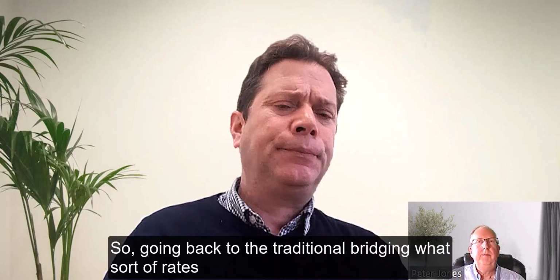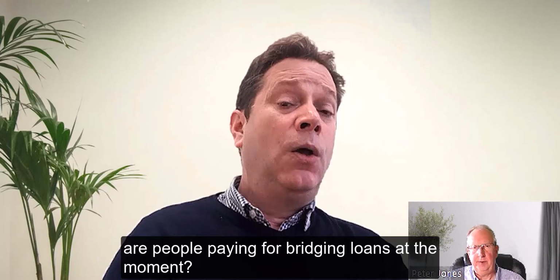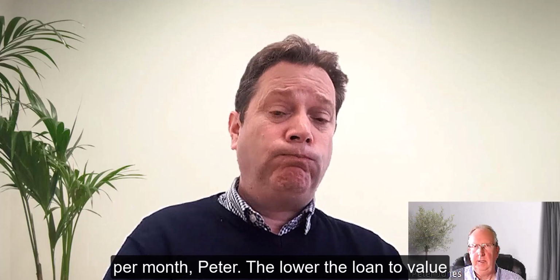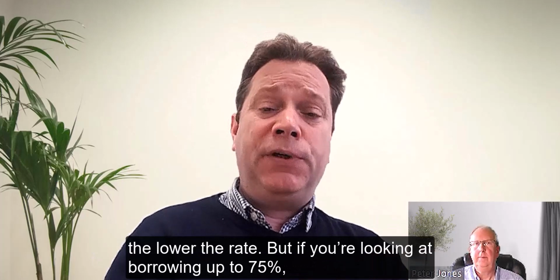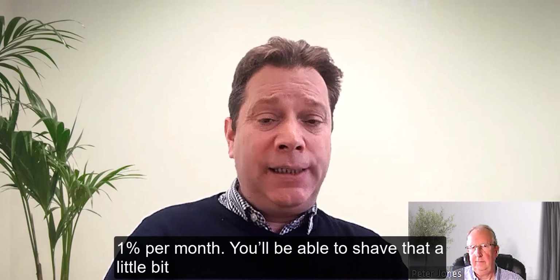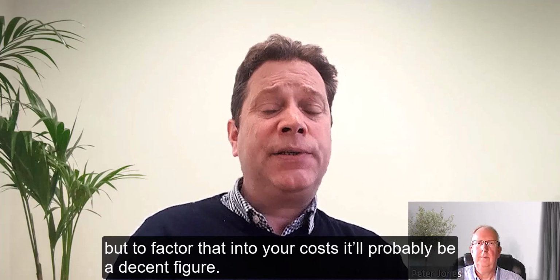So going back to traditional bridging, what sort of rates are people paying for bridging loans at the moment? Well, for open-ended bridging with no guaranteed exit, you're looking at anything up to 1% per month, Peter. The lower the loan to value, the lower the rate. But if you're looking at borrowing up to 75%, 1% per month, you'll be able to shave that a little bit, but to factor that into your costs would probably be a decent figure.